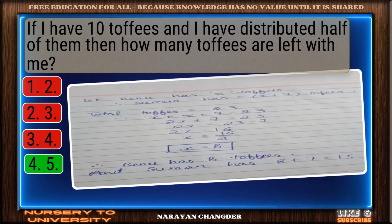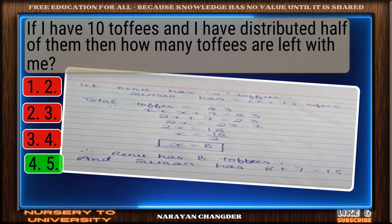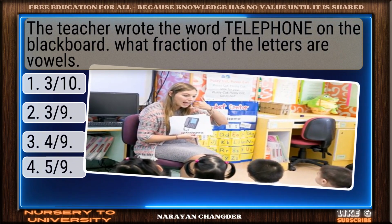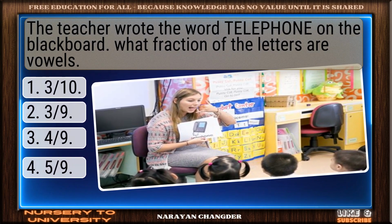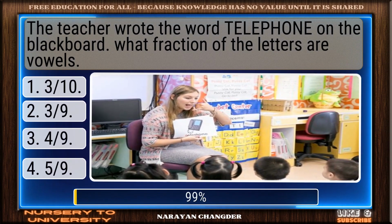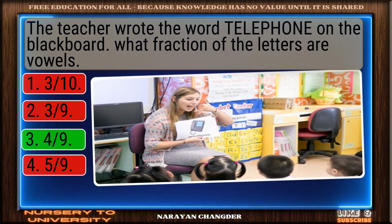Solid response. 5 is a valid choice. The teacher wrote the word telephone on the blackboard. What fraction of the letters are vowels? Bravo, 4/9 is the answer.